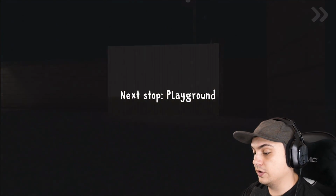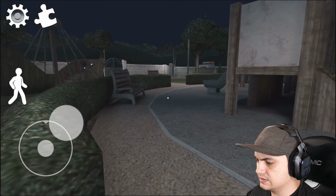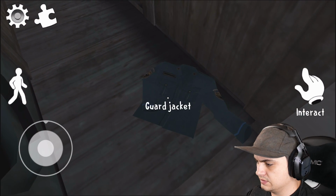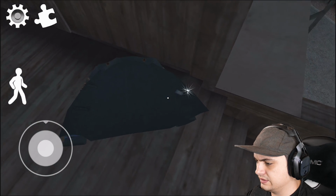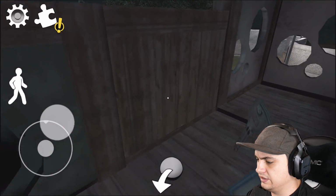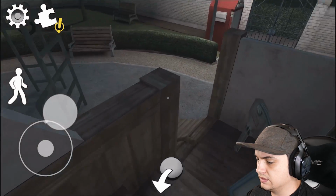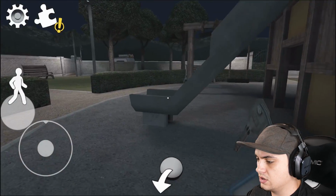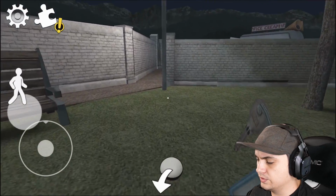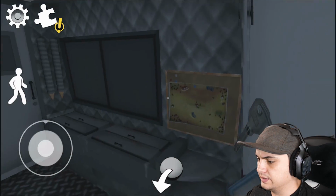I've explored all of the parking. And the stall is pretty small. That's just a hiding spot. What if we go up in here? Is there a guard jacket? Office key? I got an office key. Oh, I think this goes to the storage area. There's a room. Okay. We're making it somewhere.